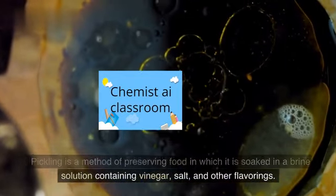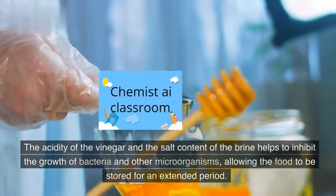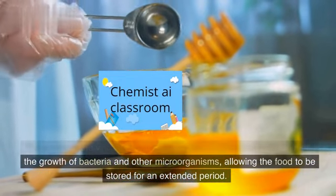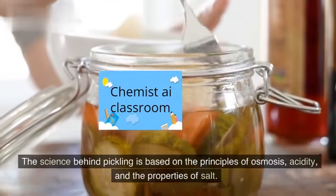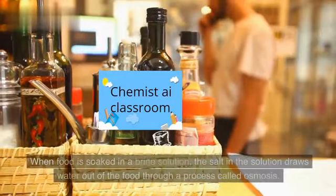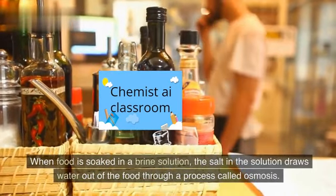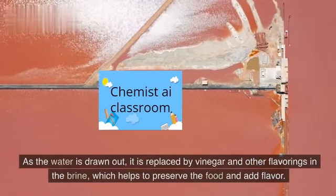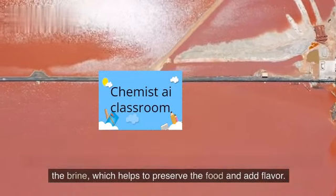Pickling. Pickling is a method of preserving food in which it is soaked in a brine solution containing vinegar, salt, and other flavorings. The acidity of the vinegar and the salt content of the brine helps to inhibit the growth of bacteria and other microorganisms, allowing the food to be stored for an extended period. The science behind pickling is based on the principles of osmosis, acidity, and the properties of salt. When food is soaked in a brine solution, the salt in the solution draws water out of the food through a process called osmosis. As the water is drawn out, it is replaced by vinegar and other flavorings in the brine, which helps to preserve the food and add flavor.